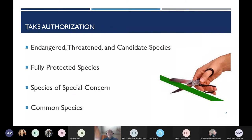So as a threshold matter, I just wanted to mention that there's essentially four broad categories of species for which you might need take authorization. And these are all protected by different statutory schemes. So first we have our CESA listed species, those protected by the California Endangered Species Act, specifically the prohibition is in section 2080 of our code. Then we have the fully protected species, and those are covered by four different statutes, one relating to birds, one mammals, one reptiles and amphibians, and one fish. And each of those has its own separate prohibition and form of take authorization.